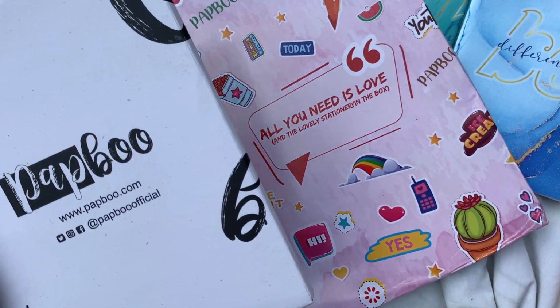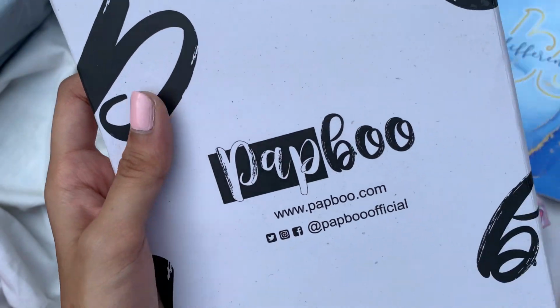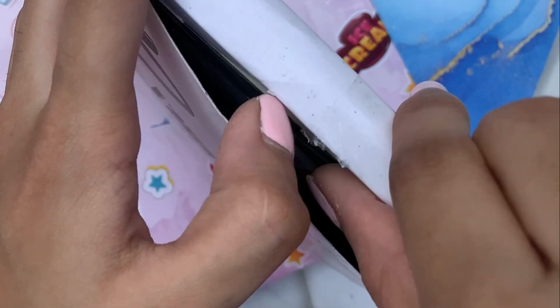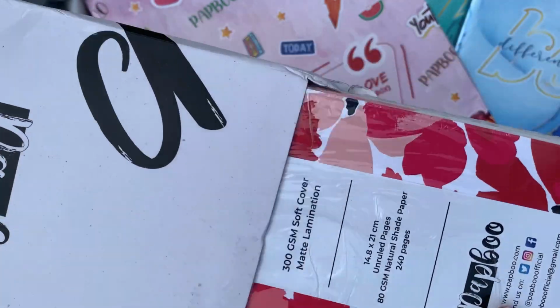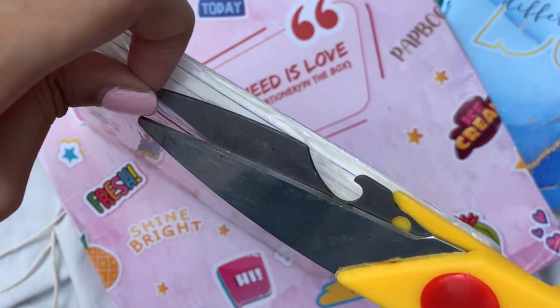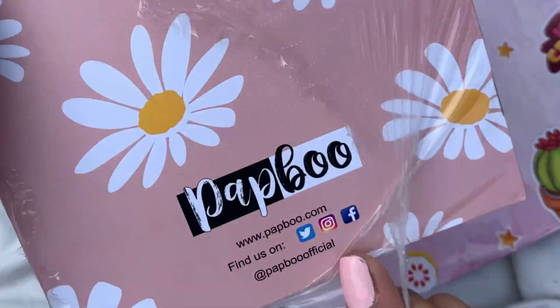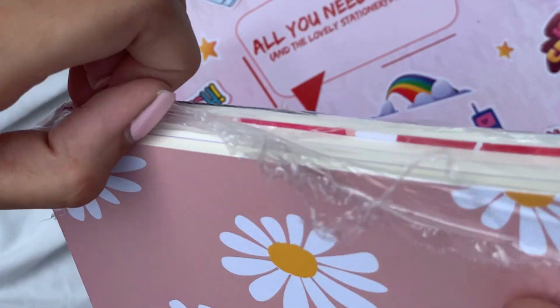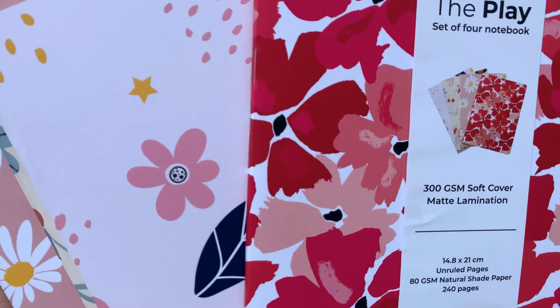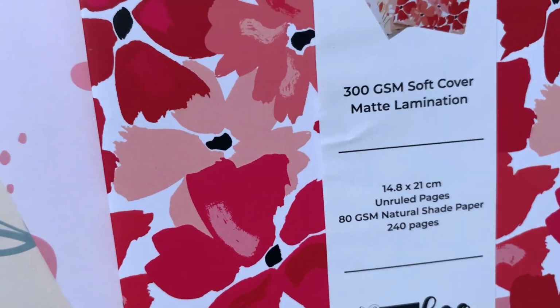Okay, so this is from a brand named Papboo, if I'm not pronouncing it wrong. Their packaging is super cute. Let's open. Okay, so these are, oh my god, look at these. These are really cute, a set of four notebooks from this brand called Papboo. Look at these.